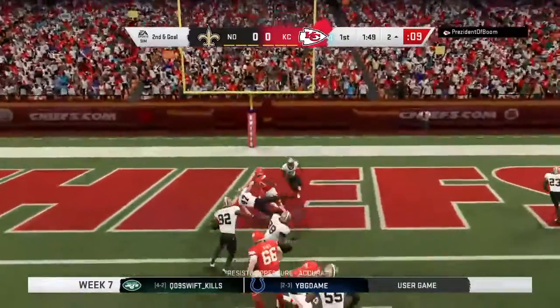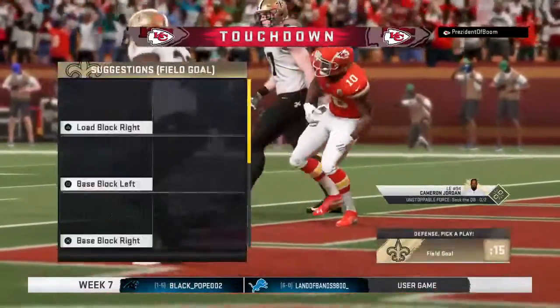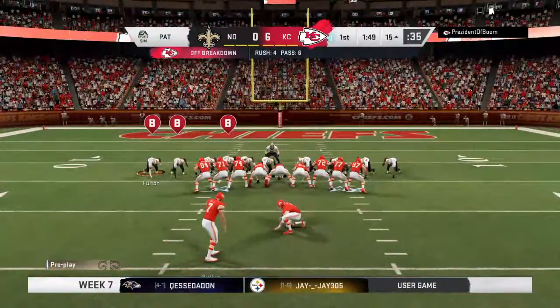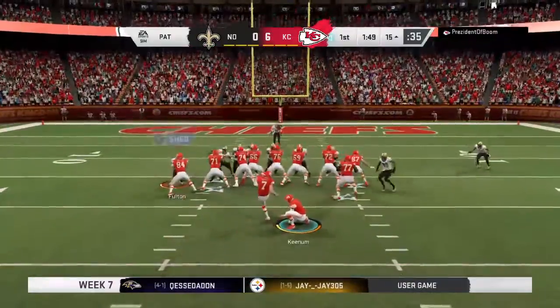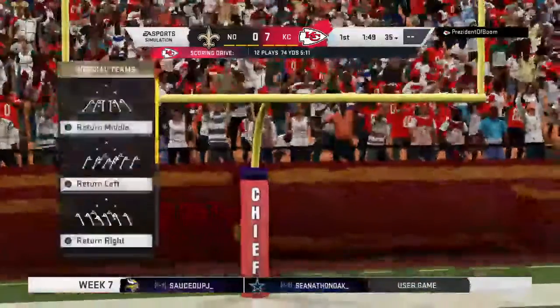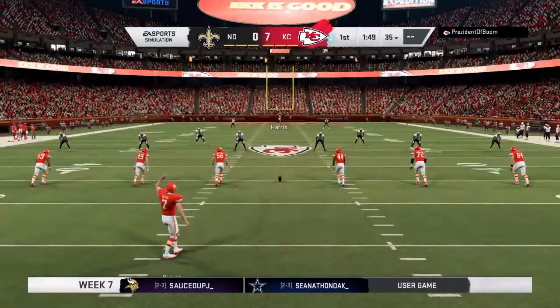Mahomes going to throw. This is caught by Hill for a Chiefs touchdown. Tyreek Hill, his 4th touchdown on the year. And the Chiefs take it right down and score on the opening drive. Point after, right down the middle. And it's now a 7-0 game.